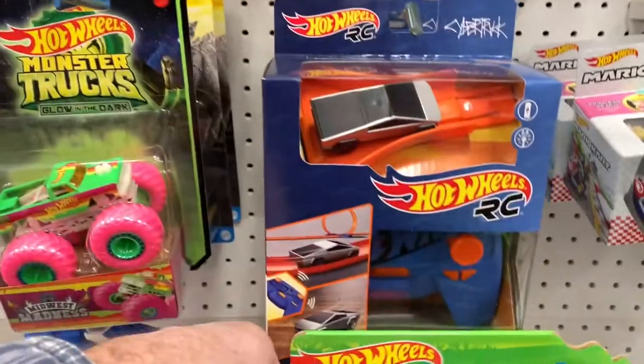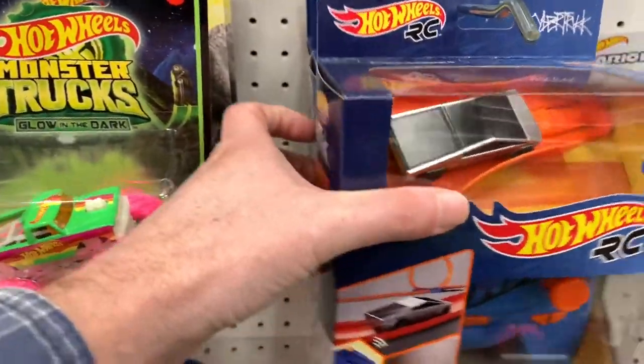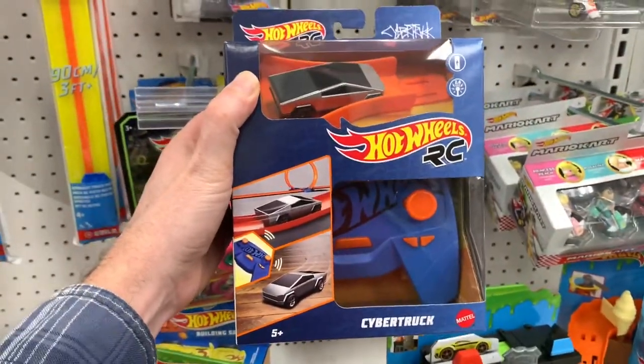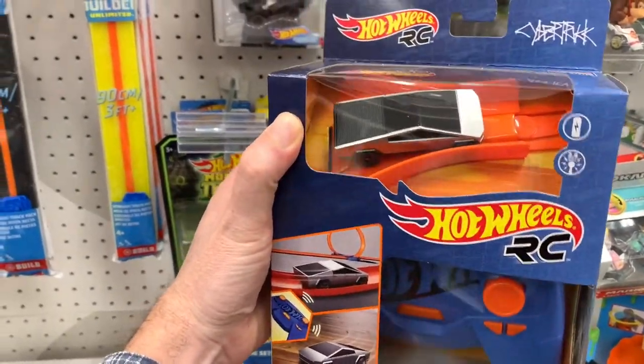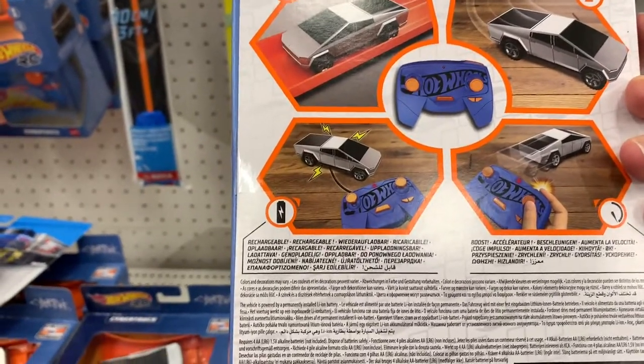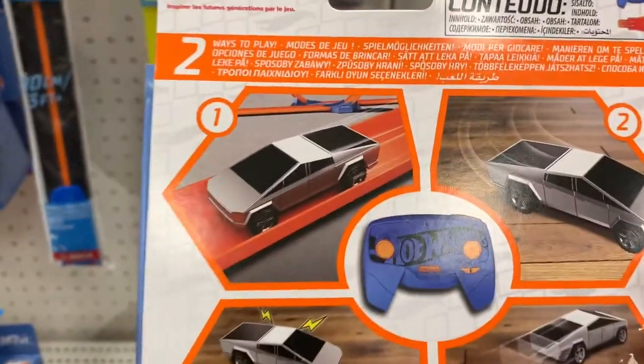Right here. This is like an RC Hot Wheels car. So this is kind of cool. It looks like it can go on the Hot Wheels track. And it's radio controlled. Wouldn't mind trying that out.